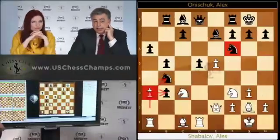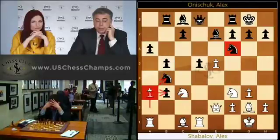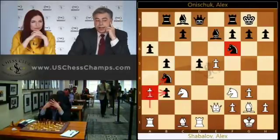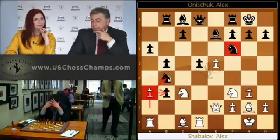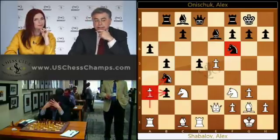Pardon me, I've got to work on my arrows. Threatening to capture this knight, and one day certainly capturing this knight. Wow, it's wild. I don't even know where to begin trying to analyze these imbalanced positions. It's just crazy stuff.